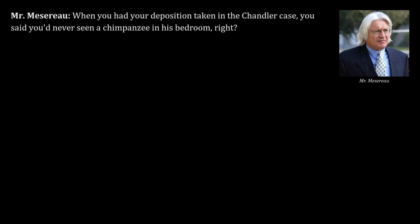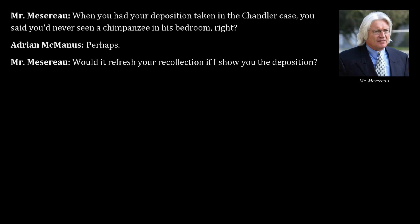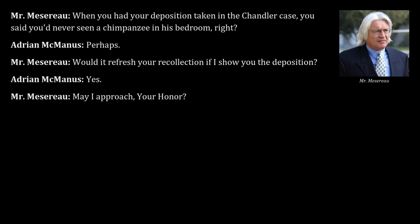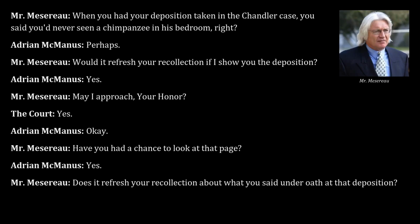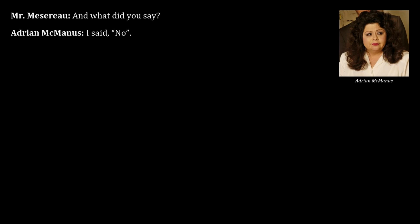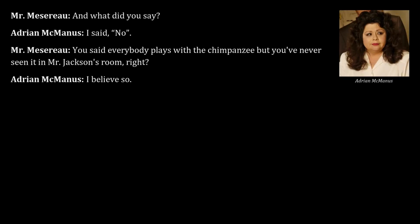When you had your deposition taken in the Chandler case, you said you'd never seen a chimpanzee in his bedroom, right? Perhaps. Would it refresh your recollection if I show you the deposition? Yes. May I approach, Your Honor? Yes. Okay. Have you had a chance to look at that page? Yes. Does it refresh your recollection about what you said under oath at that deposition? Yes. And what did you say? I said, no. You said everybody plays with the chimpanzee, but you've never seen it in Mr. Jackson's room, right? I believe so.